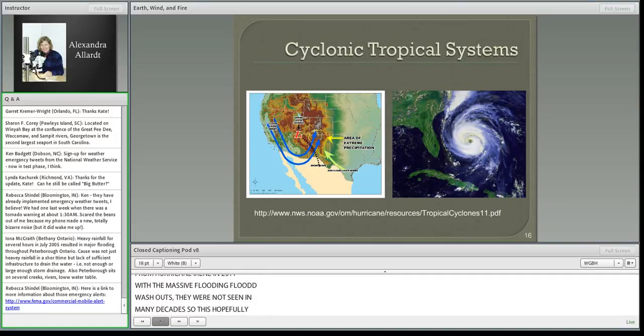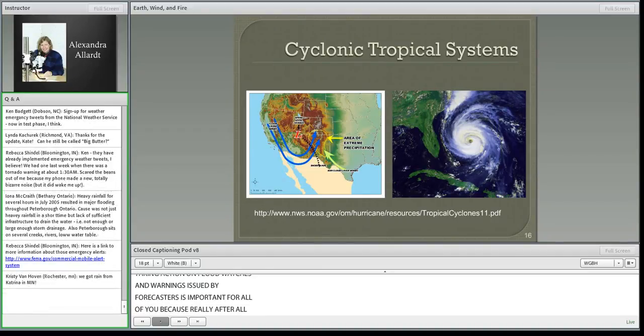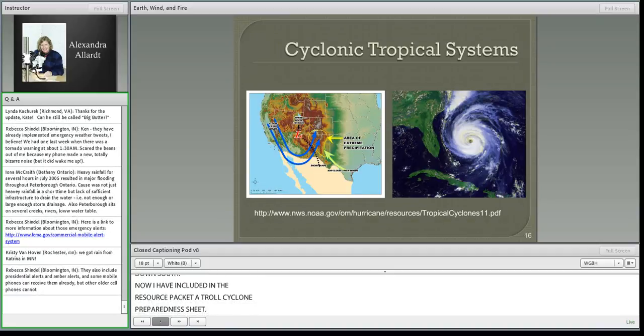Because really, after all, until 2012, only the movie industry thought that New York City could be inundated and stopped in its tracks by a horrific natural disaster that started as a cyclonic tropical system way down south. So now I have included in the resource packet a tropical cyclone preparedness sheet. It's been produced by NOAA, the National Oceanic and Atmospheric Administration, and they provide background information on the different classification of storms, including hurricanes. So you may want to look at it as a reference.